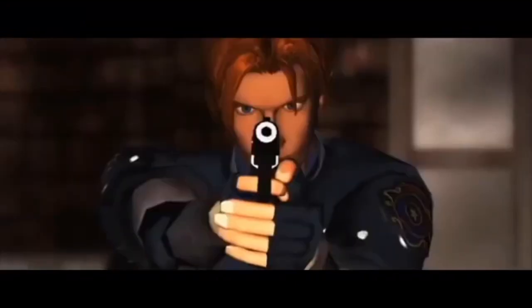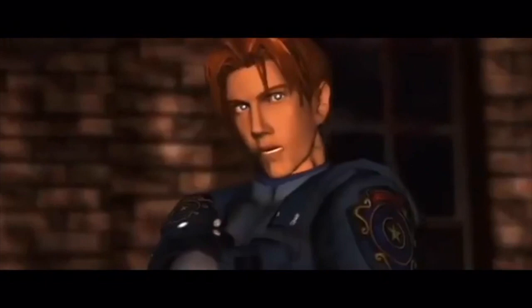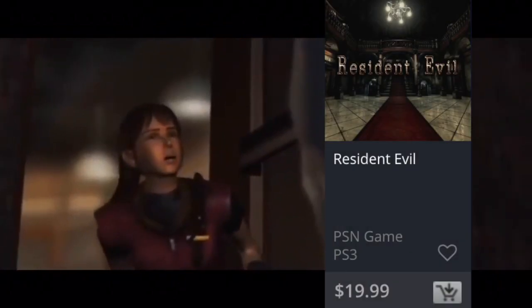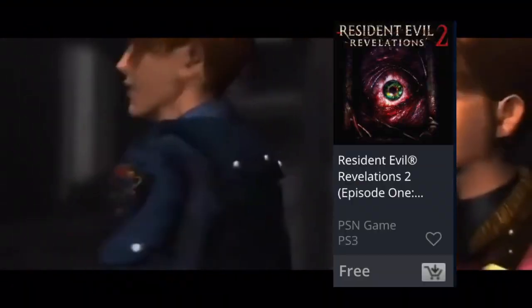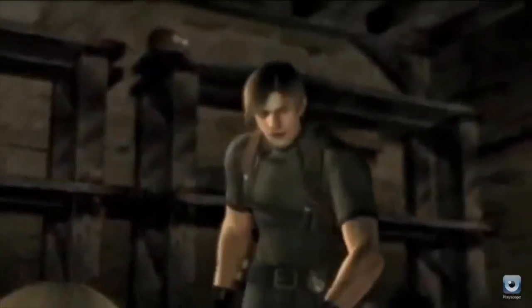Now, most Resident Evils are on all platforms, especially Resident Evil 4. However, the PS3 is the only system you can own every mainline entry, that being Resident Evil 0 through 6, the remake of 1, Code Veronica X, the 2 rail shooters, ORC, Operation Raccoon City, and both Revelations games. Holy shit, that's a lot of Resident Evil. So, if you want to catch up on the franchise, the PS3 is definitely the go-to platform.